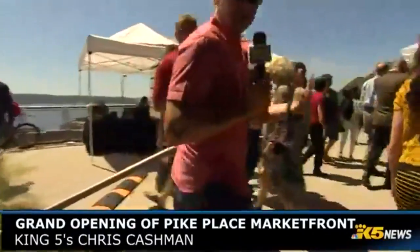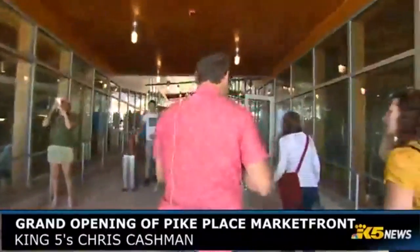As you can see, the property is much bigger than you might think. If you're driving by out there and you look up and you see the tents, it is a campus now, and it's directly across from Pike Place, so even more incentive to come on down, be a local tourist.